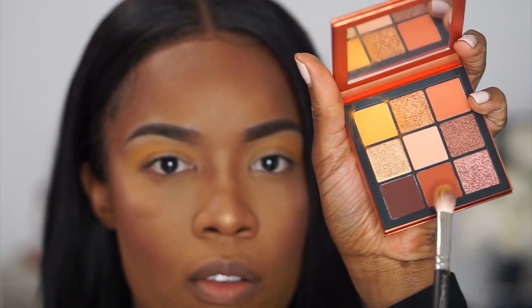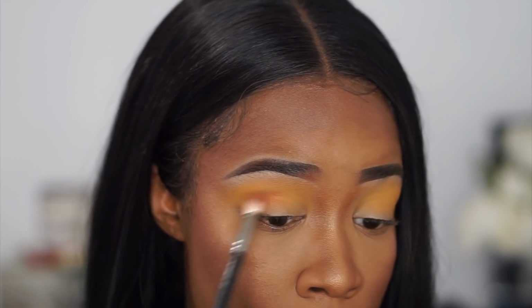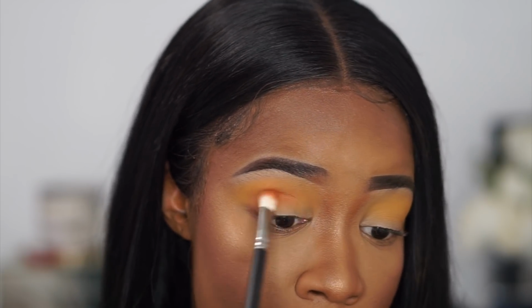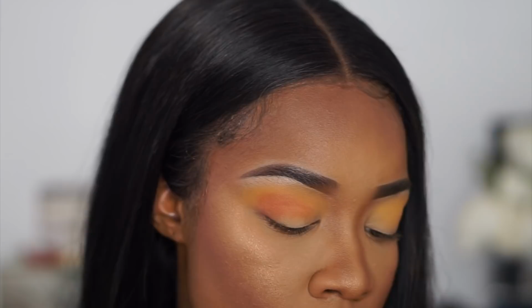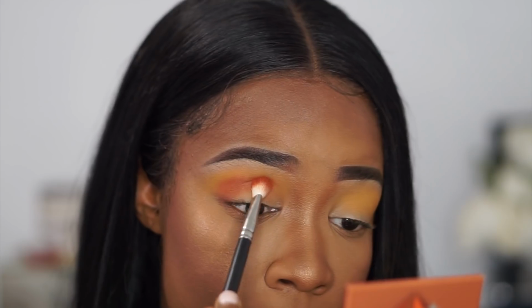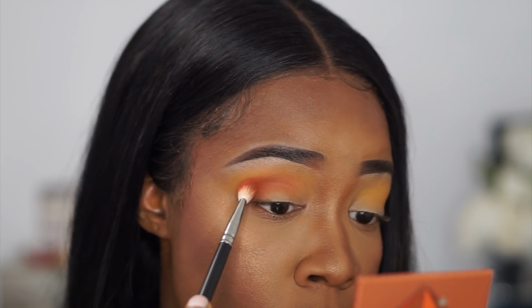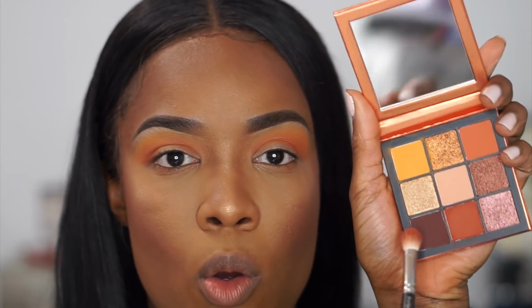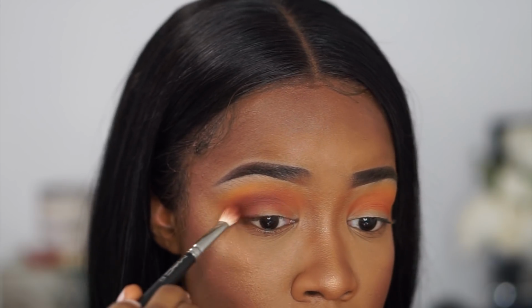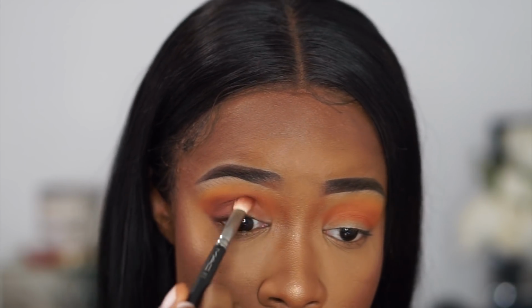Next, I'm going to go in with this kind of reddish brown. I don't feel like they're blending so nicely together. It's a little chalky. Okay, I'm going to try patting the color on first and then blending it out. Next, I'm just going to go in with this really dark brown right here in the corner. So this color is not sticking like I thought it would.